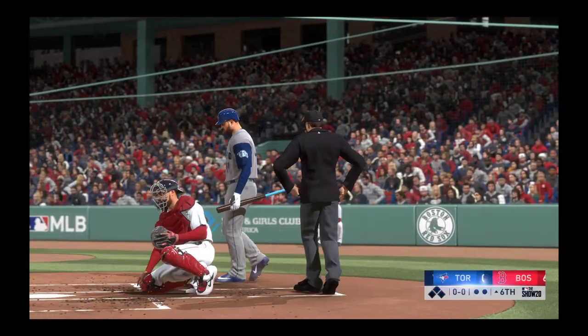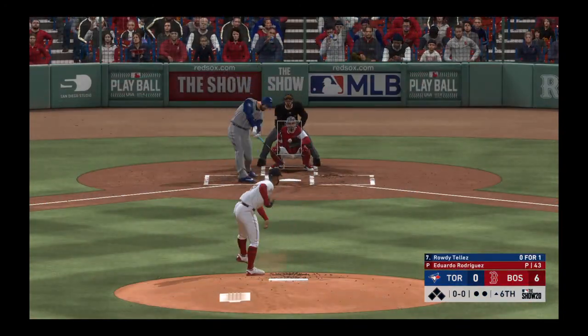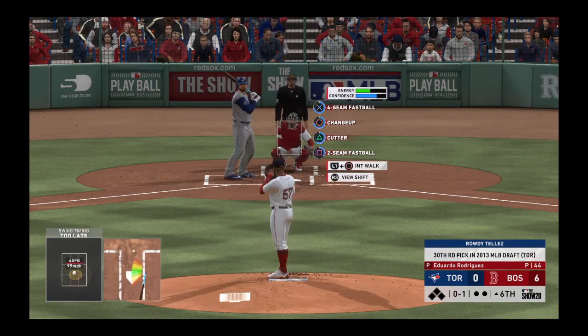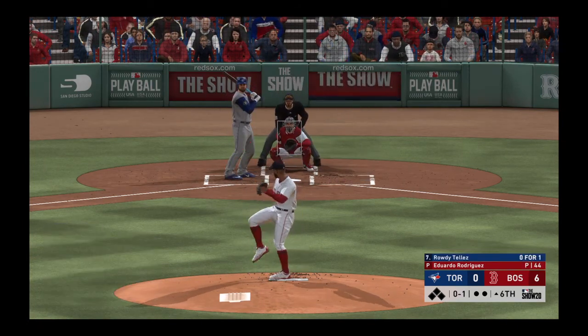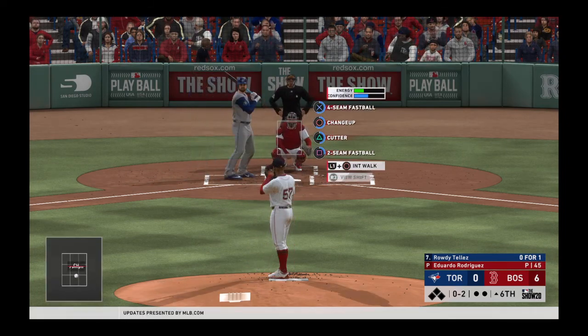The Red Sox. Rowdy Tellez the next to bat. He starts off the inning against a guy who struck out the side last inning. How did they get to him here? I'm not sure, Matt, that they want to stay as patient. He's been throwing a lot of strikes. They might want to start swinging a little bit earlier in the count.